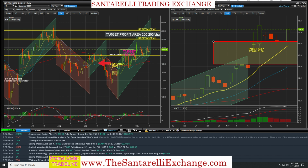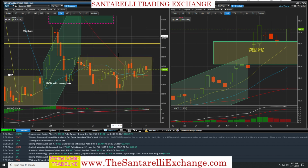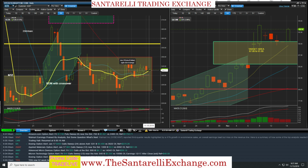Let's take a look at Ulta. That's another one we've been looking at for a while here, waiting for some type of move on Ulta. But as you can see there, nice climb. It's still holding that 10 SMA, and this is really important. You're starting to see that curve here on the 10 starting to climb. Really good looking chart right here, especially going into the holiday cyclical trend. So keep that in mind.